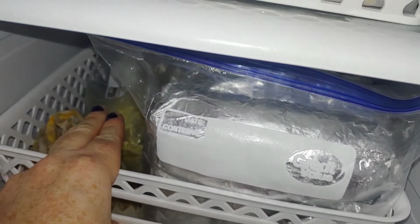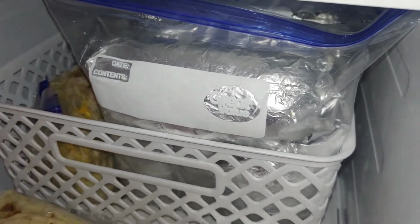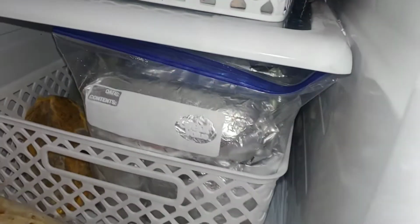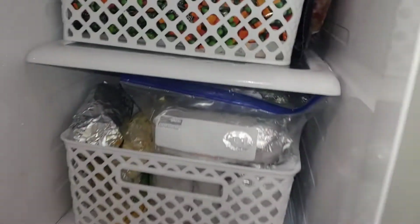And then this is the chicken pot pie filling that I'm going to use to make either a chicken pot pie or just throw it in there and have chicken pot pie soup. And this is also a little bit of chicken pot pie filling, so I can mix those two together. So I'm gonna put these two back here. And that's what that looks like.